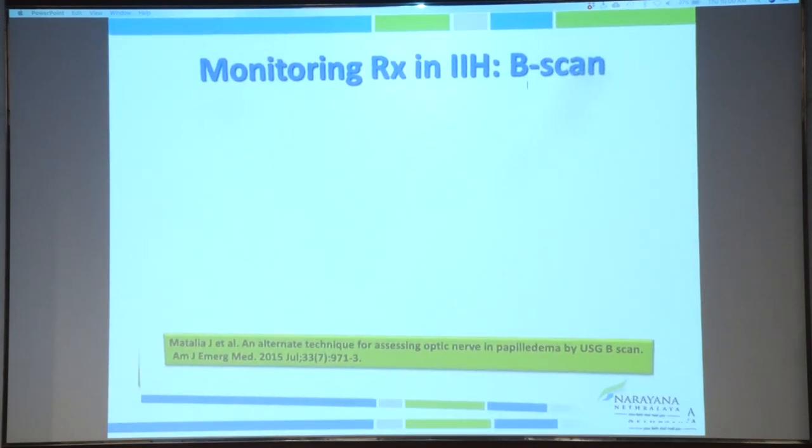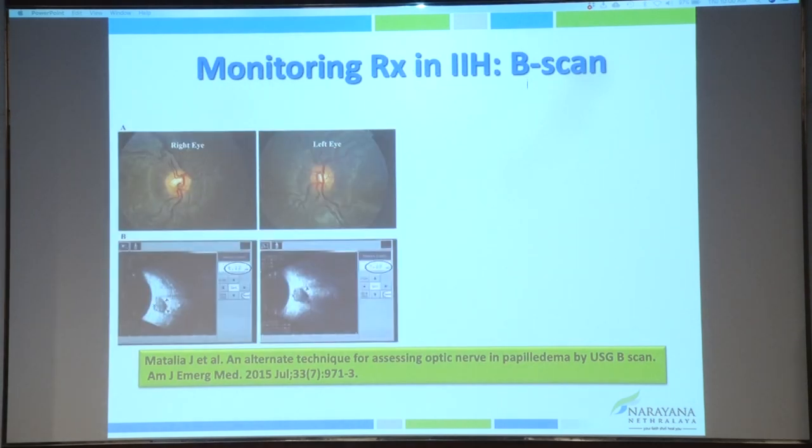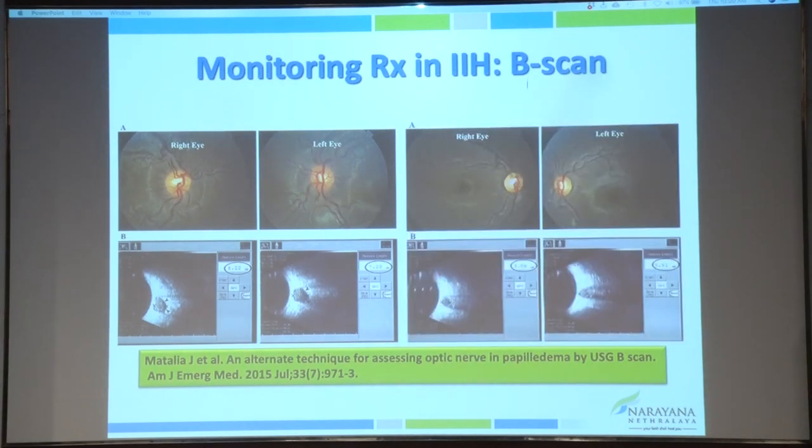Now, we have published a paper where we've shown this monitoring of treatment only on the basis of B scan, where the patient was started on treatment. And as you can see, the B scan showing the SAF resolved in 3 weeks of treatment. So here we cannot repeatedly do an MRI to see if the fluid behind has gone or not. But this will tell you, yes, by the time the papilledema resolves, it's fine. But sometimes papilledema takes longer time to resolve. The fluid behind has disappeared. You know that the condition has resolved.